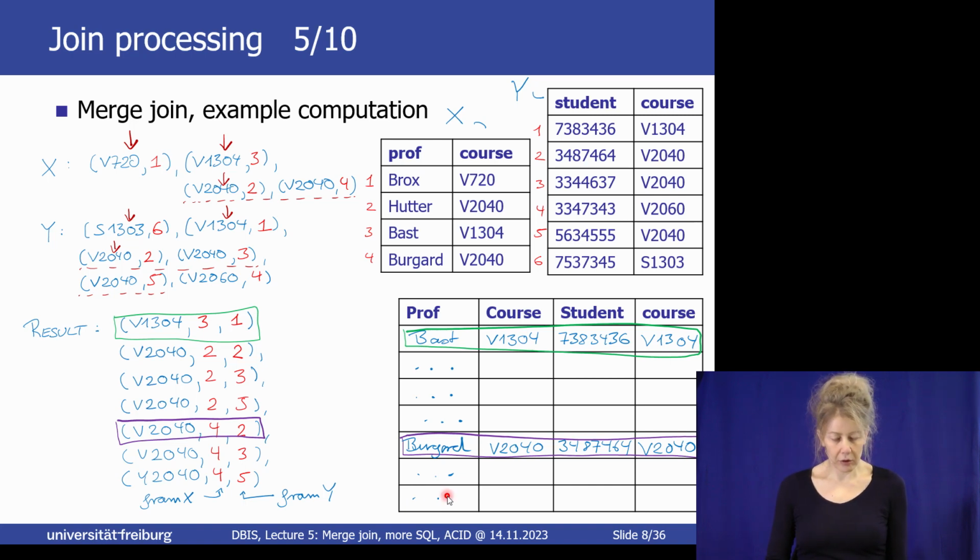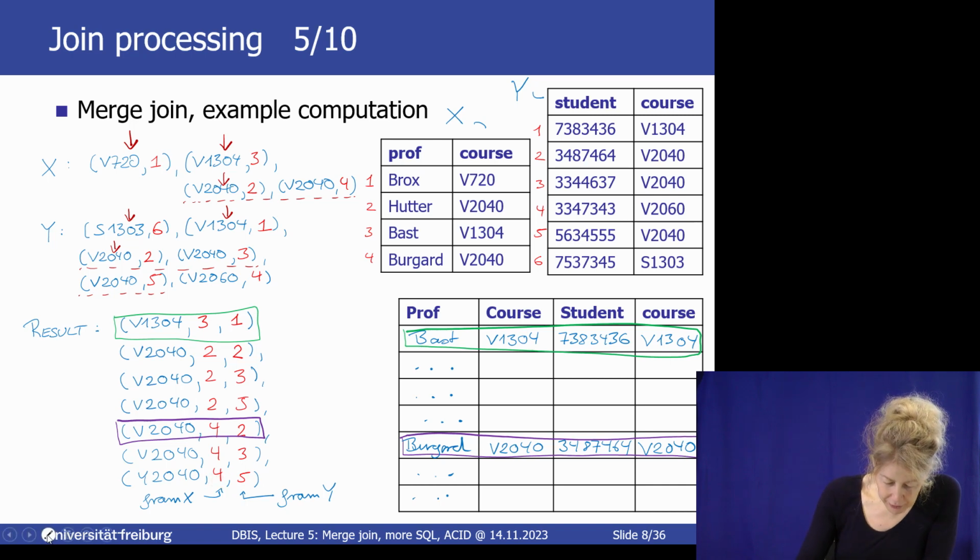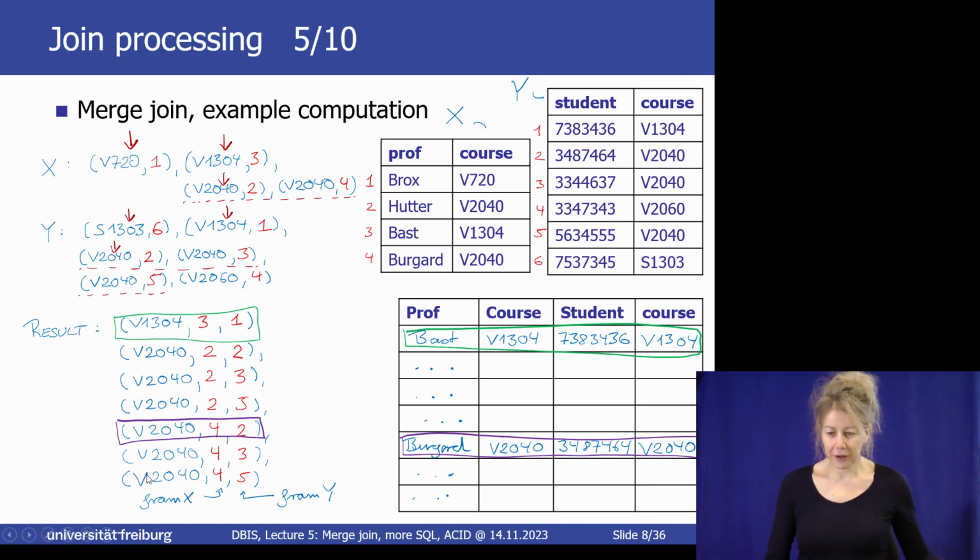I have found a little mistake. The last one in the result is a Y, not a V. Oh, yeah. I'm sorry. Thank you very much. Is everything else correct? Yeah, computers are much better at executing algorithms. Either they are completely wrong or it's correct. This is the merge join. Any questions?